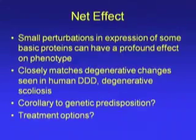And so the net effect, so far, is that what we think are small perturbations have a profound effect on the phenotype of the disc, and we now know there are probably corollaries to genetic predispositions, because some people say, oh, we have bad backs in our family, or some people's families are more prone to osteoarthritis.